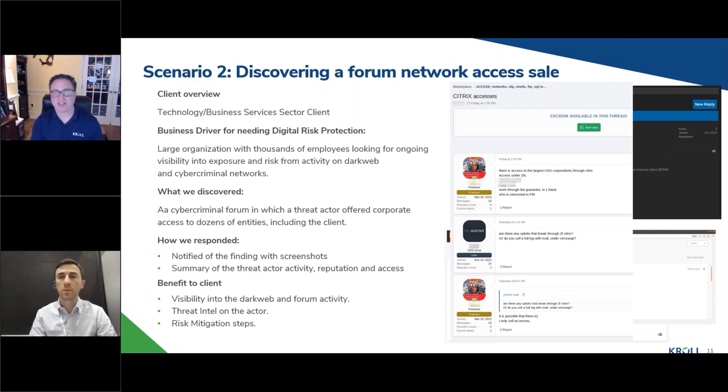Now, Scott, I know you see this all the time, I'm sure, with RDP access and all these different types of access. How vulnerable are people, and what do you see that really sticks out to you with this type of attack?